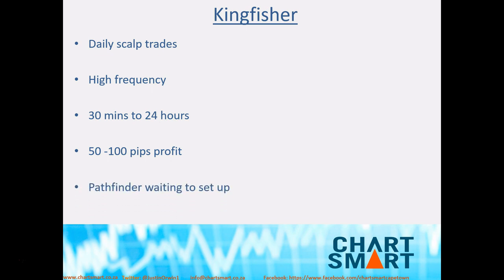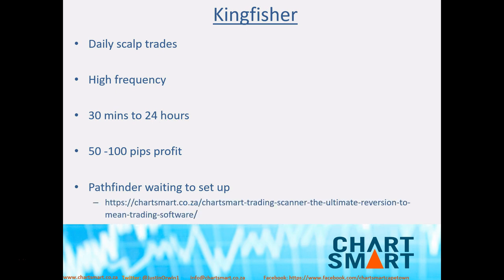Most of you are already aware of the Pathfinder, the main system that we use. And what we want is Kingfisher to be trading in between the Pathfinder setups. We'll come to that a bit later.